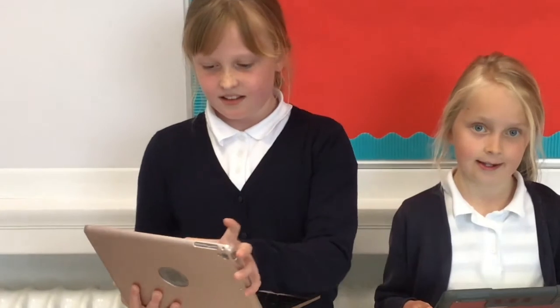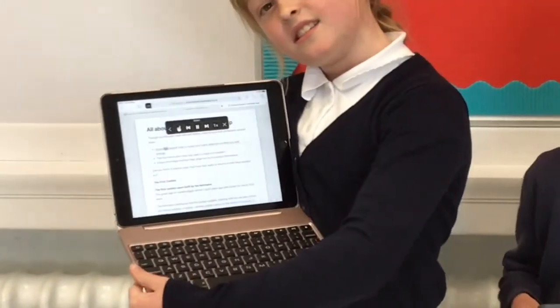We use websites a lot for when we're researching. We can get our iPad to read to us when there's a lot of writing. Stone Age people lived in caves and made defences to keep out wildlife.